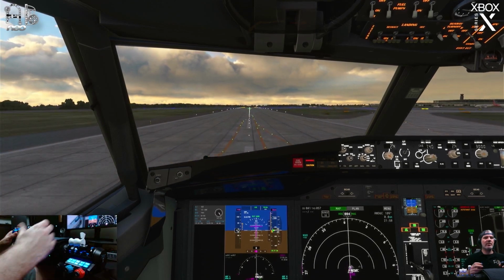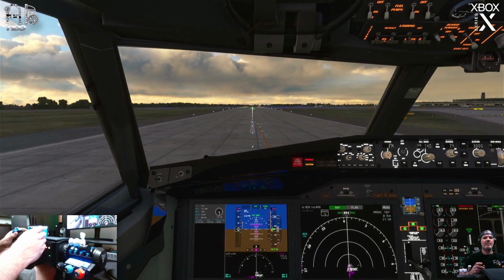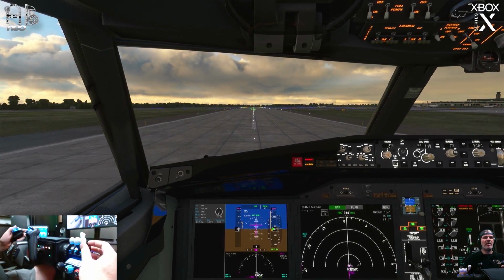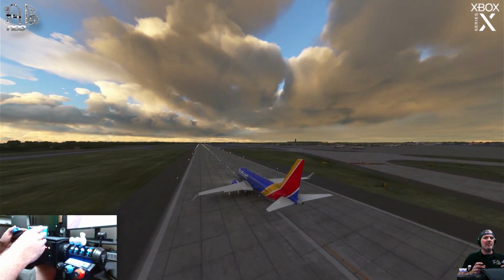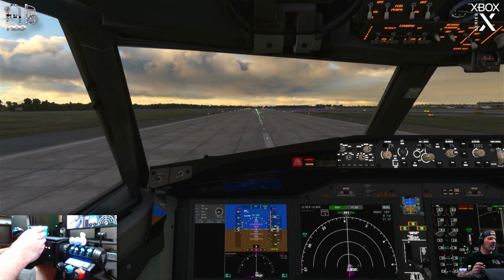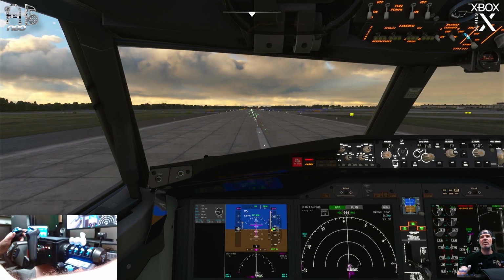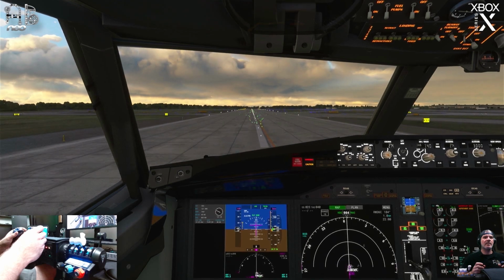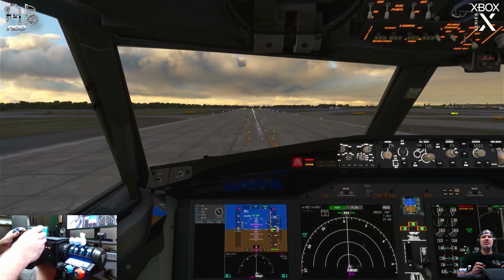Below 60, reversers stowed, manual braking. And we will just take this next exit coming up. Can lose the speed brake and the flaps. Get rid of the landing lights. Taxi light can come on. Also turn off the strobes and the nav lights as well. We'll just take this exit here.